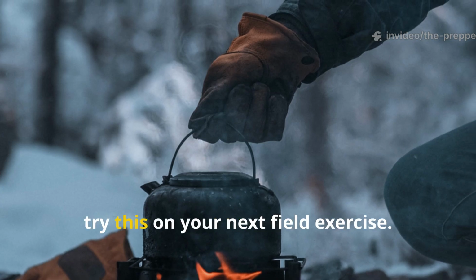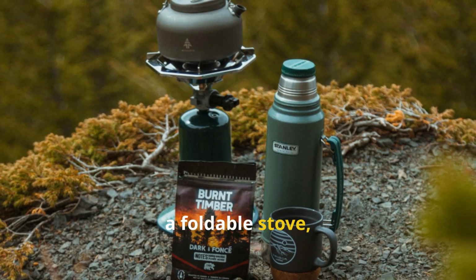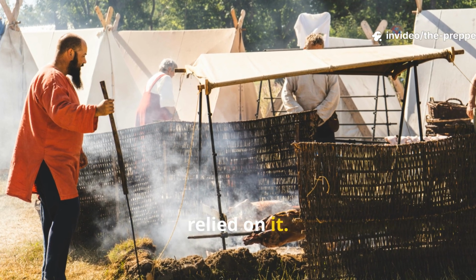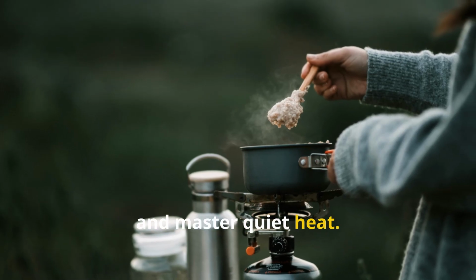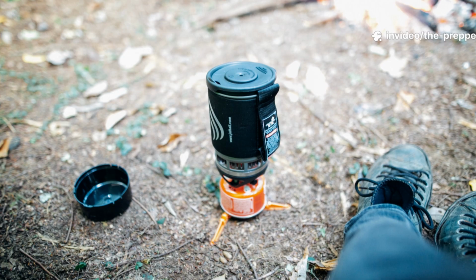In fact, try this on your next field exercise. Pack only a small metal cup, a foldable stove, and 3 fuel tablets. You'll quickly realize why soldiers relied on it. It forces you to cook efficiently, conserve fuel, and master quiet heat. And unlike propane systems, it won't fail in cold weather or desert heat.